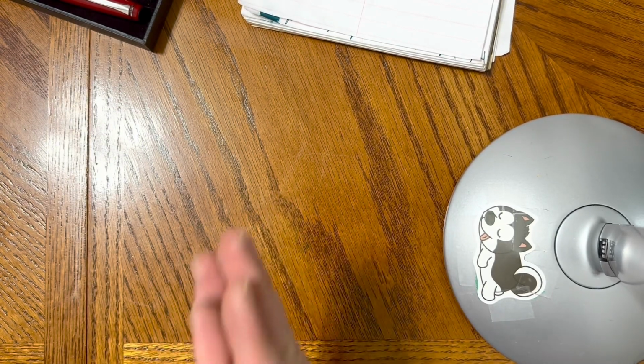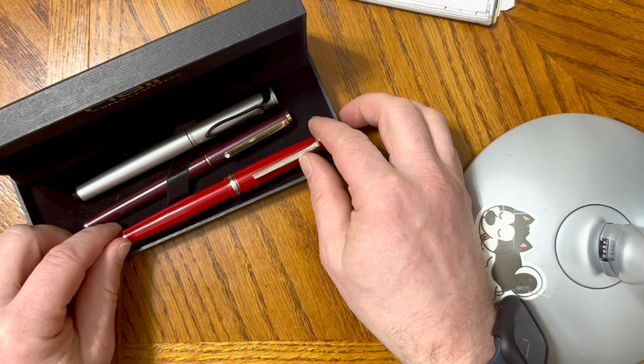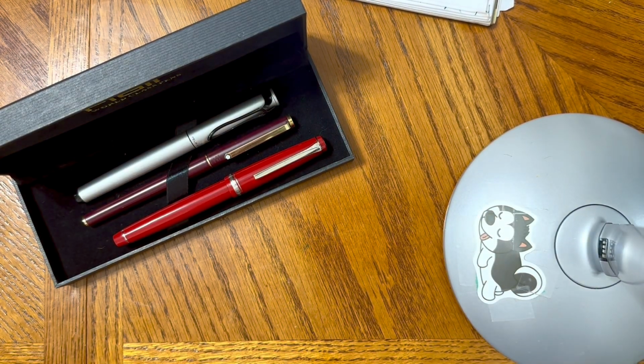Let's talk about how you should ship a pen, or what you should expect. That's probably more like it. What should you expect if you're buying a pen?